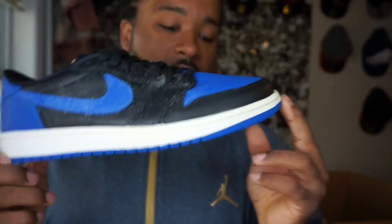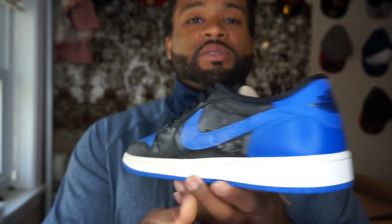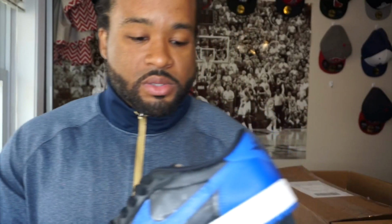So all in all, this box was pretty good. I got 3 pair of dead stock kicks, a childhood grail, and some random SBs that hopefully are not complete bricks. I don't know what this is, man, but I'm not sure if y'all can see that, but it's rubbing off. It's like dust or something. But size 11 on those. Dead stock 1 Royal Lows.